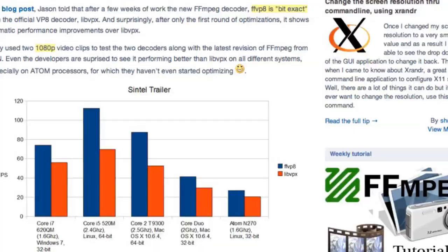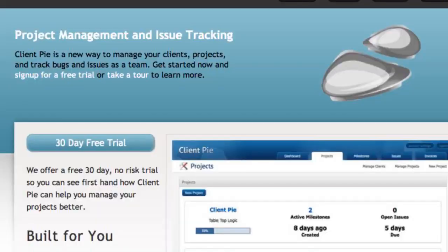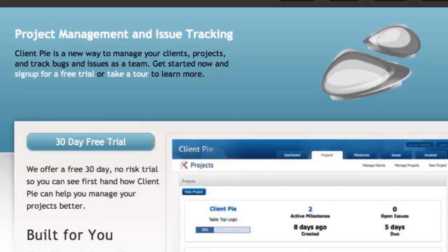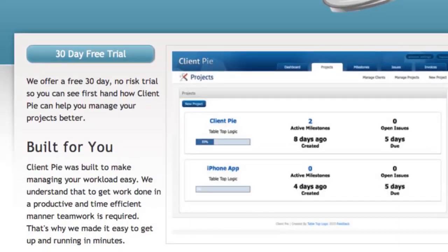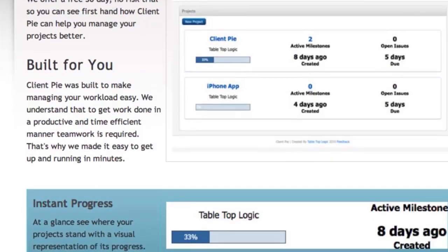The next thing we want to talk about is, I haven't done this for a while, a community member of the Linux Action Show. He's watching the live stream right now, and he's been a follower for a little while. He started up a project called ClientPy, and it's a project management site. It's really cool looking. And he built it all on top of open source technology, so it's really great for that.